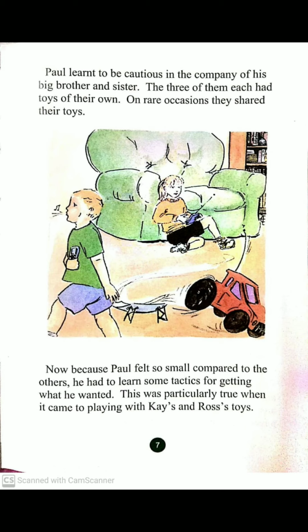Now, because Paul was the younger one, he was the little one, he was only 4 years old, he felt that he was so small compared to others. So he decided that he would learn some tactics. Tactic means a mode of procedure, a procedure for getting what he wanted.